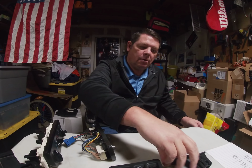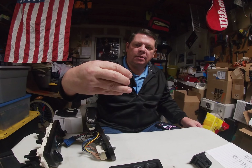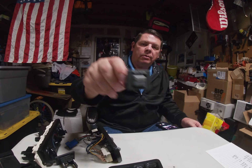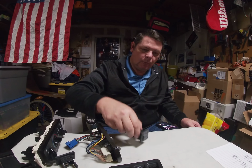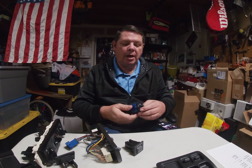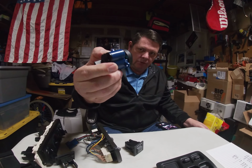the windshield wiper relay, the delay on or off. Luckily I got that. Rear hatch switch, and this also came out of the other Ford Expedition. That's the four-wheel drive selector.